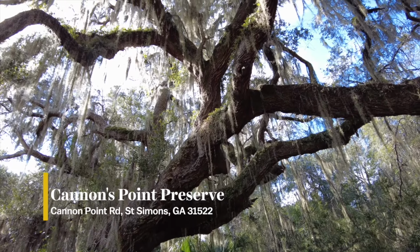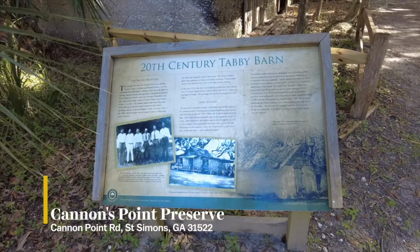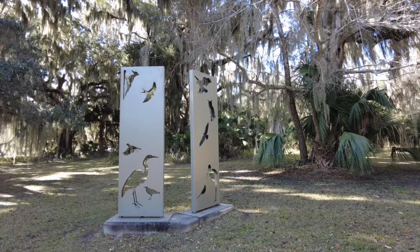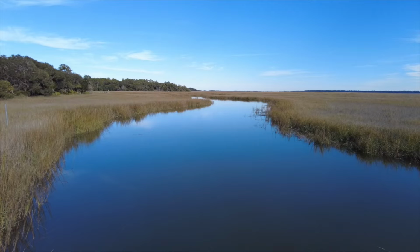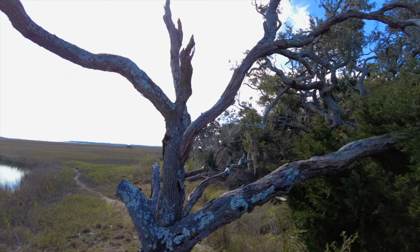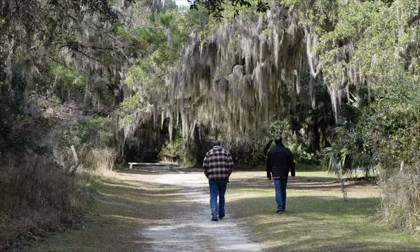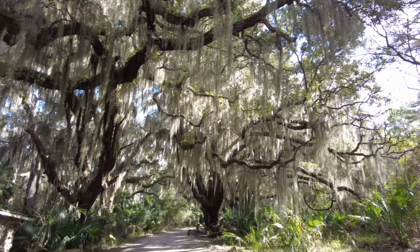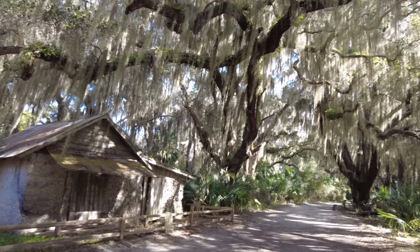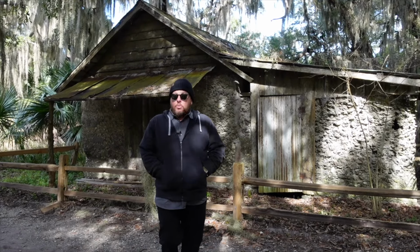Cannon's Point Preserve is the largest intact maritime forest on St. Simon's Island. It's rich in cultural and natural history. The peninsula has over 6 miles of salt marsh, tidal creek, and river shoreline that provide habitat for birds, fish, oysters, and manatee. Shell middens dating back to 2500 BCE are on the site, as well as the remains of a plantation home built by John Cooper in the 1800s. Cannon's Point is only open Saturday, Sunday, and Monday.